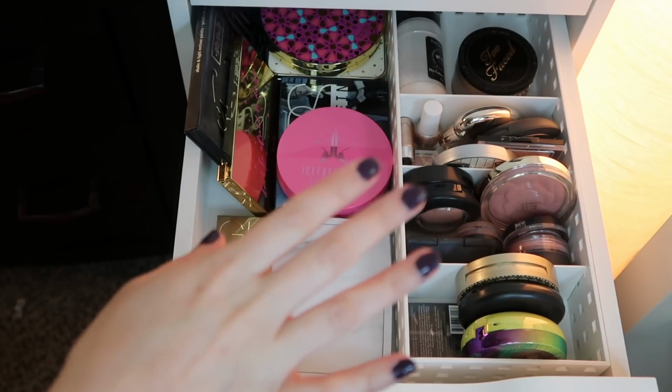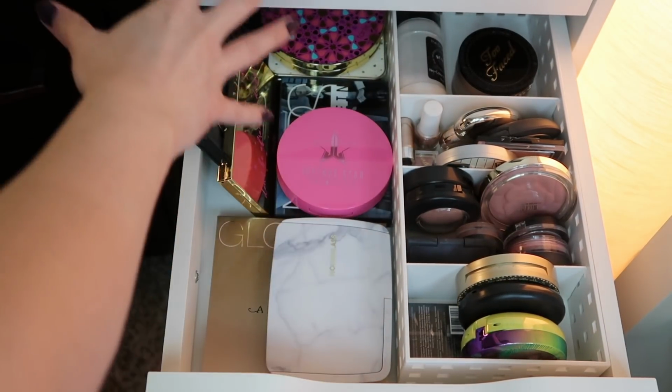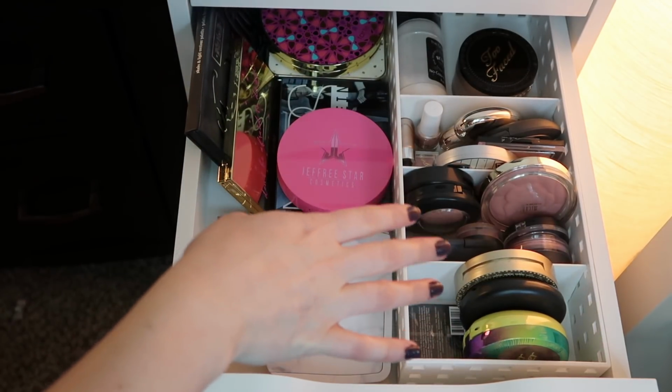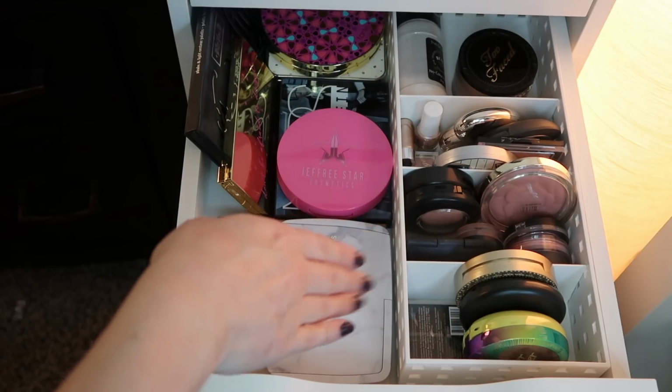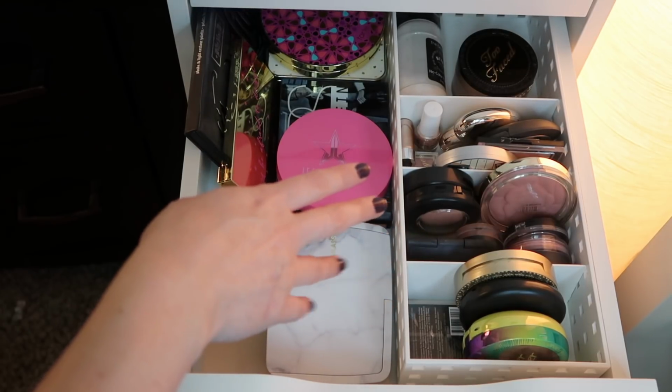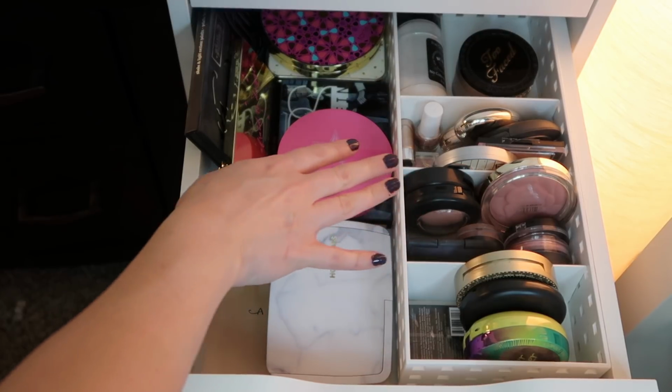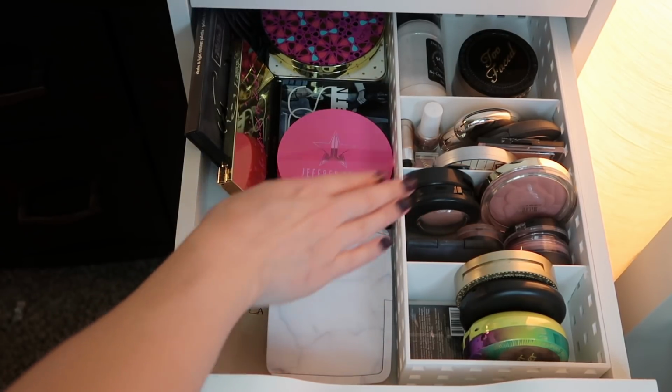This houses my bronzers, blushes, highlighters, powders, and face palettes. So I have a bronzer that I'm using up, and I'm actually really close to using up, so I'm not gonna pull the bronzer. I do have two blushes in there, so I don't think I'm gonna pull a blush because I think I'd rather pull a face palette with some blushes in it. So I'm not gonna pull a blush.